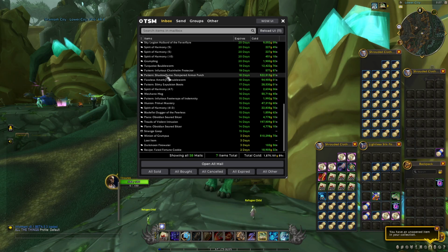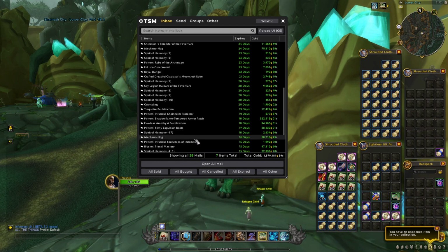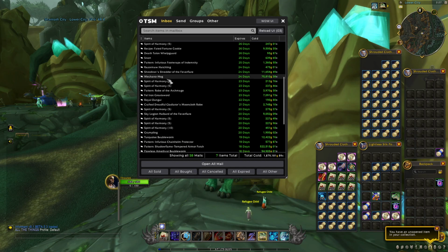Here I was able to flip this pattern, Shadowflame Tempered Armor patch, from the new raid for only 100,000 gold, and I sold it back a few hours later for 522. So really nice. Then I have another mount here, the Mechano Hog. Then as you can see, I have like a Primal Mastery, some illusions and other transmog items. I also have one of these recipes for the Fated Fortune cookies, which is really nice. Then just a few more items.